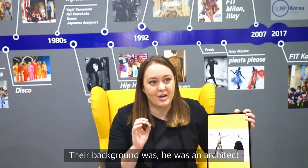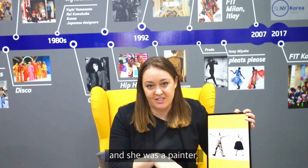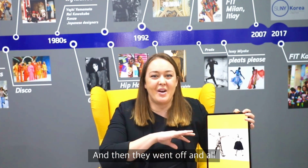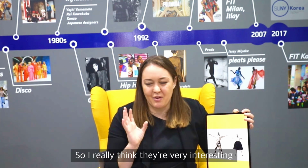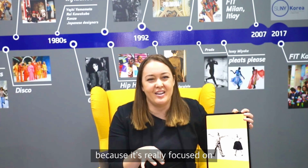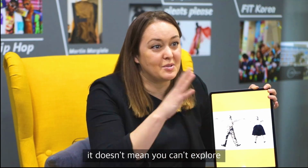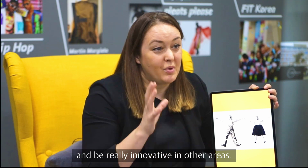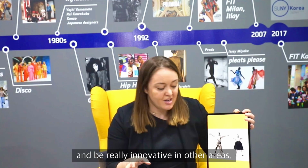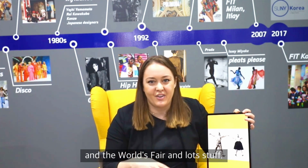Then they used those manufacturing techniques to go into furniture, but actually they did much more than that. Their background was, he was an architect and she was a painter, and then they went off in all sorts of different directions. I think they're very interesting because it's really focused on just because you're trained in one thing doesn't mean you can't explore and be really innovative in other areas. They also did a lot of films for IBM and the World's Fair and lots of stuff.